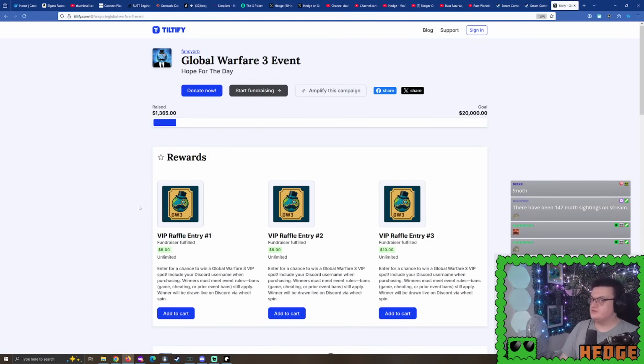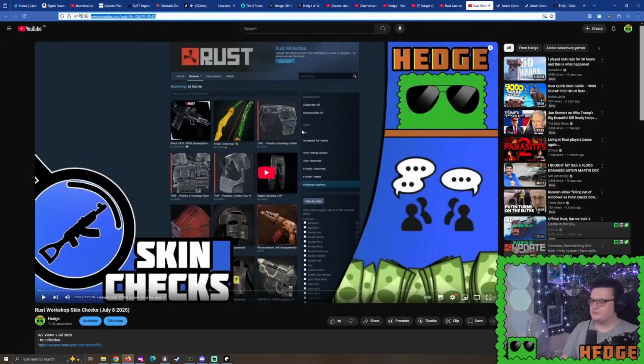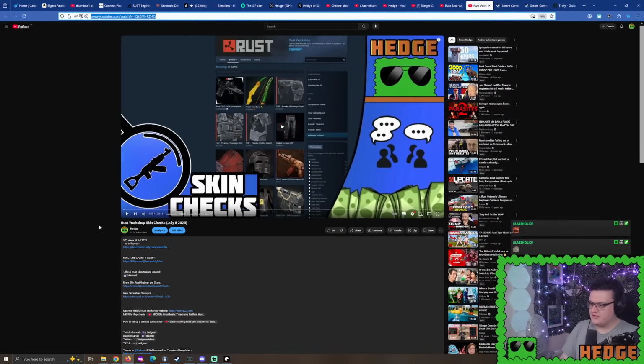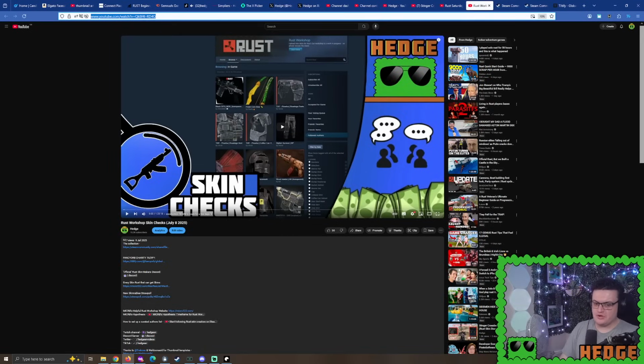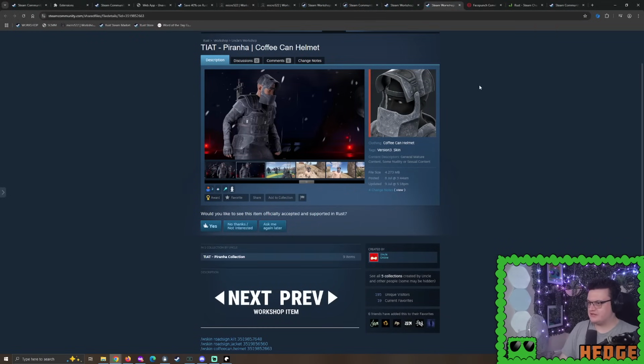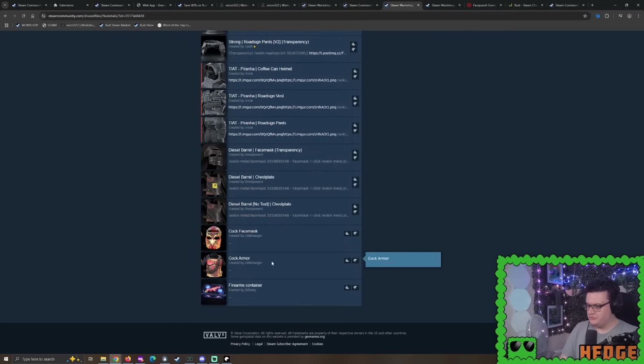What are we expecting in tomorrow's Rust store? First of all, I'd like to point out that we have the Rust Workshop skin checks right here. If you'd like to skip ahead to all the collection continuations, it's presented to you right there. We've got collections such as the Neon Storage Collection. Yes, they're doing fridges now. Wow. We also happen to see Bone Large Box. We saw Black Ops return. We saw Ultramarine return. We've already mentioned Island Assault. Cock Armor. It's very sturdy, very strong. So, yes, questioning what potentially could be accepted tomorrow. We've mentioned that.